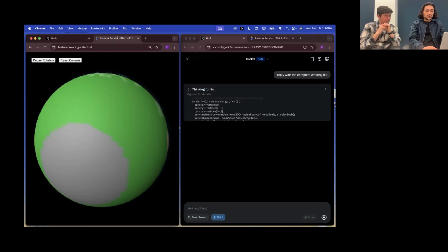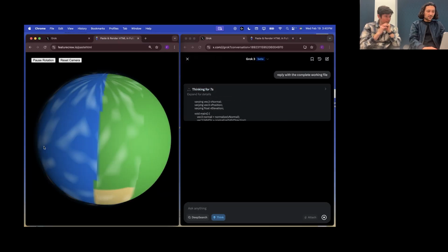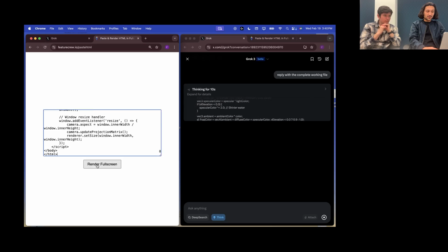All right. So looks like Grok 3 non-thinking is back. So let's see if it was able. As a reminder, this is what it put out last time. Give it a second.